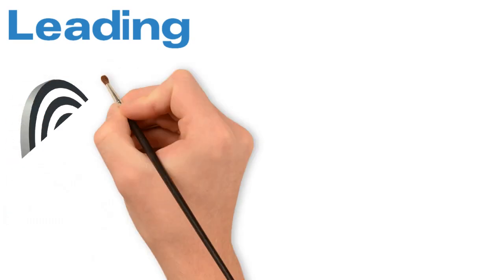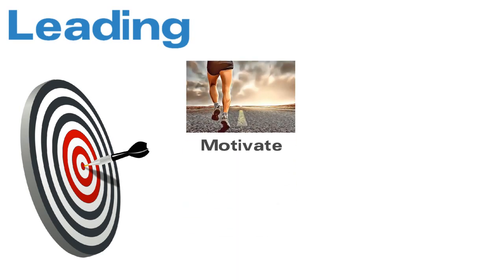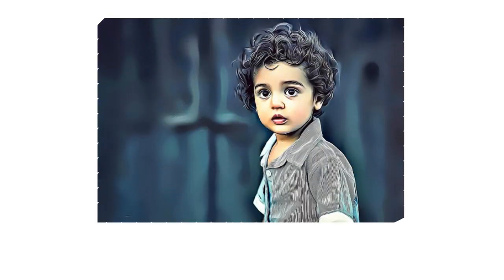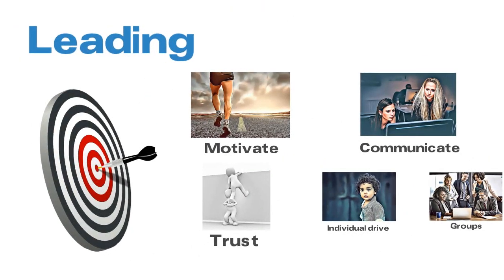Additionally, leading is influencing a team to achieve its goals. Depending on your personality, you may find this the sexiest part of the job. It's about motivating, building trust, and communicating with the team to achieve business objectives. It is understanding what drives an individual. It's about working with groups of people. Leading can be very exciting.